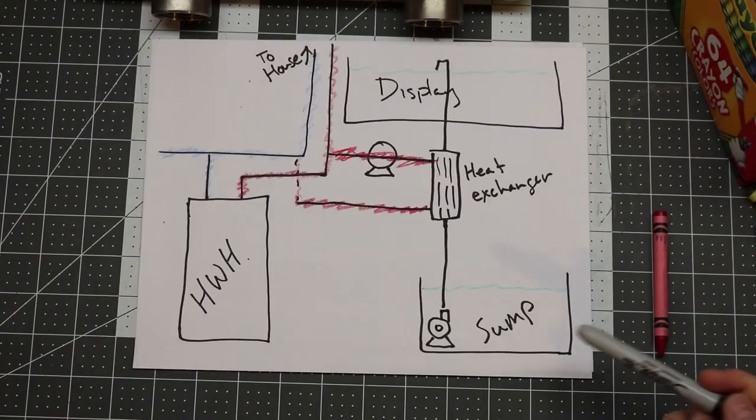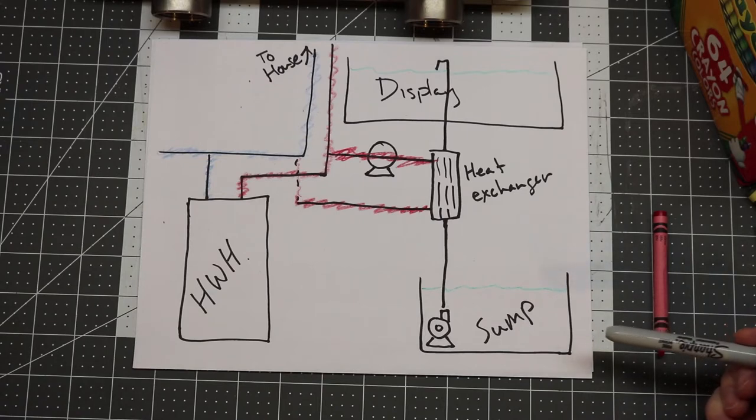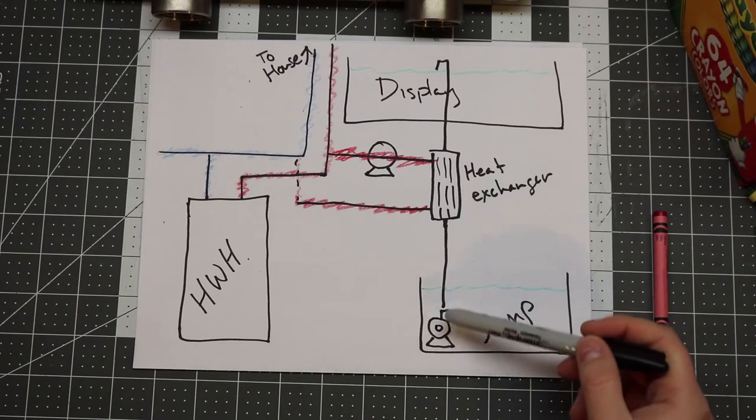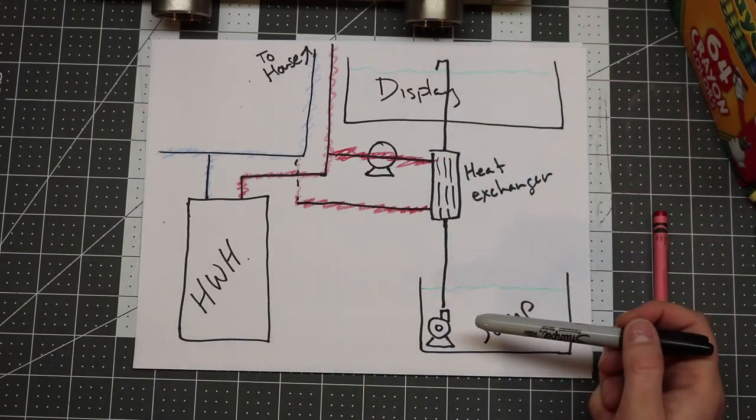So the method that I'm going to show you today is not the cheapest, but it is simple, safe, compact, and reliable. We're going to use our return pump to push water through a heat exchanger and then onto the display tank.